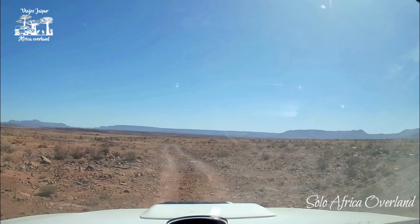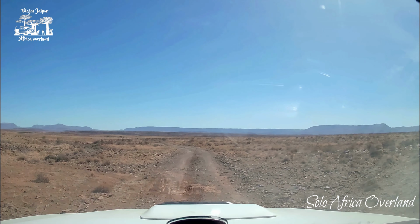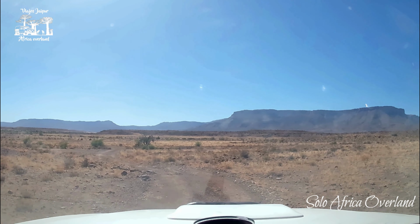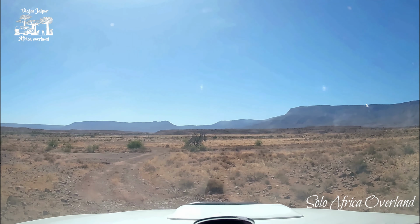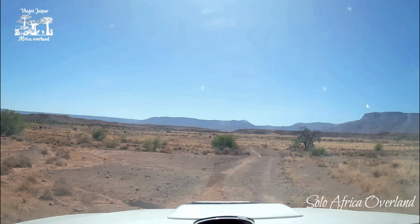And that far on the horizon are the mountains where I was last night. It's almost 1 p.m. and the temperature is 15 degrees. So I guess we'll have another cold night tonight.